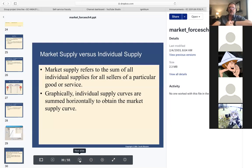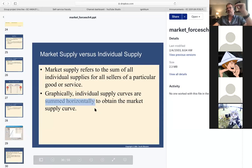And market supply, remember we have individual supply, individual demand and market demand, which aggregates the information from the individual consumers. Likewise, with supply, we have the individual suppliers' decisions to sell, and those are aggregated into this market supply. So again, we'll use the language that these things are being summed horizontally, which means at any particular price, you're adding up the quantities of all the particular sellers in the market to get the final quantity that will be supplied by the market at a particular price.